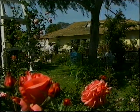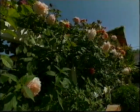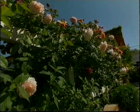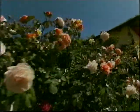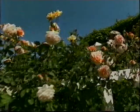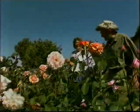Let's get around the front. I want to get around the front. Okay, I'll show you the rest of them. They're out in the sun, so they're in full bloom already. This is my newest garden out front here. It's only about 15 feet deep, believe it or not. How many roses? Don't ask. I don't know. A lot.